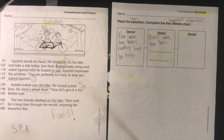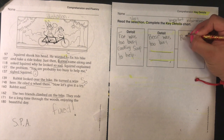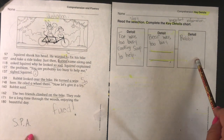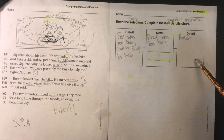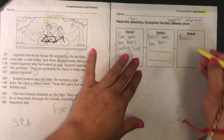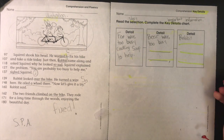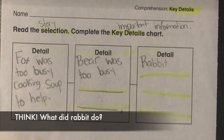Excellent. So here I want you to write a key detail about Rabbit. So what did Rabbit do? Think. Rabbit did two things to help Squirrel. Write it down, and when you're done writing it, highlight. And once you're done doing that, you get yourself a little happy face.